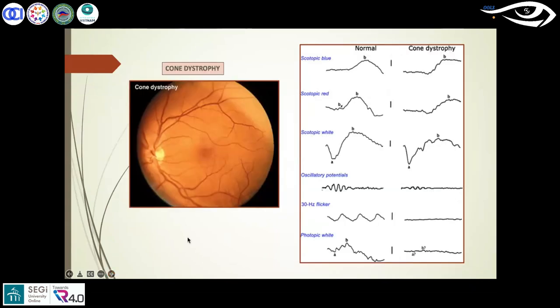And next we can see an example of a cone dystrophy. Here we see the first wave, which is the scotopic blue or the rod response, which is present. And here on the third, after the OP is down, we see the 30 hertz flicker and the photopic white response, which is flat. So indicating that the cones are affected, whereas the rods are preserved in a cone dystrophy.